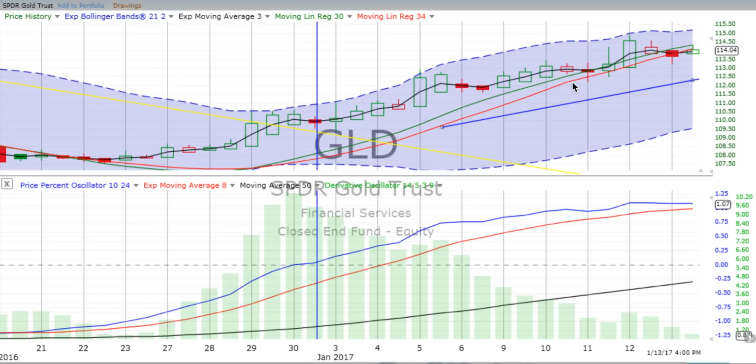oil, and soybeans. Now let's also talk about what the World Bank is saying about the global economy. They're expecting an expansion of about 3%, 2.7% to be exact. We'll see just how that goes.